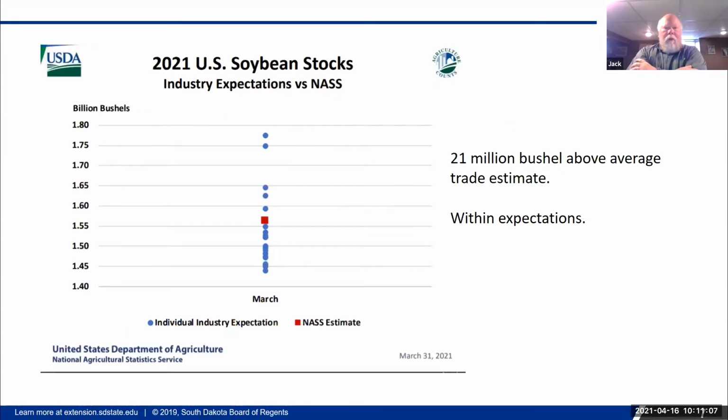The soybean stocks were 21 million bushels above the average trade estimate, but it was well within expectations. So not as big a response to the stocks report for our soybeans.